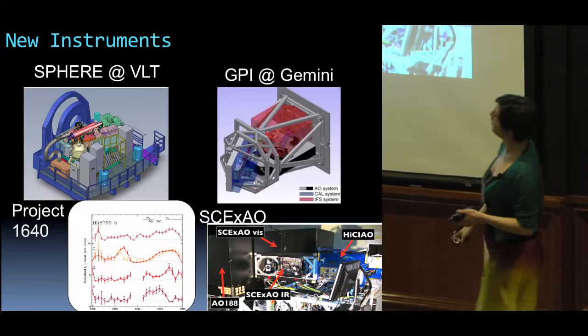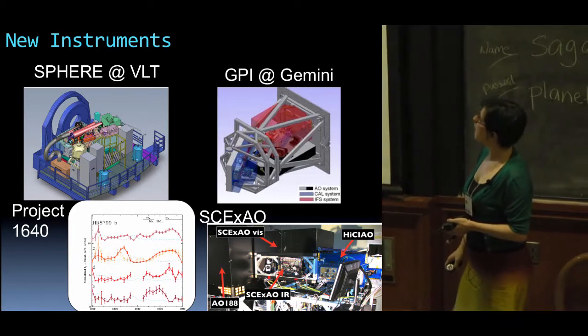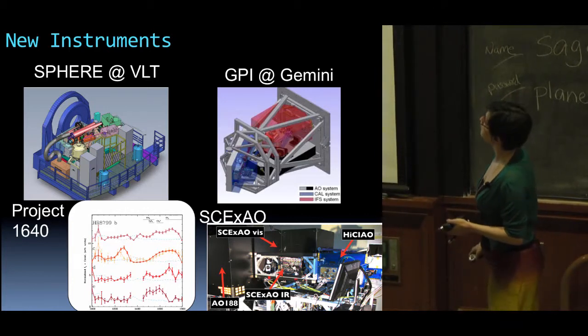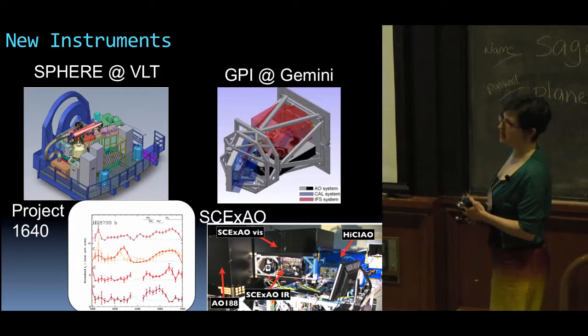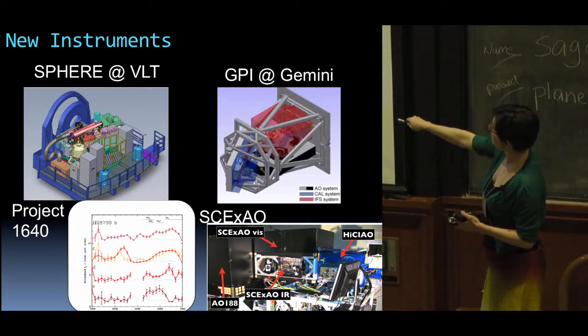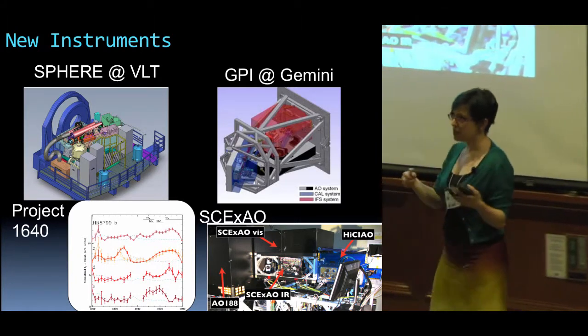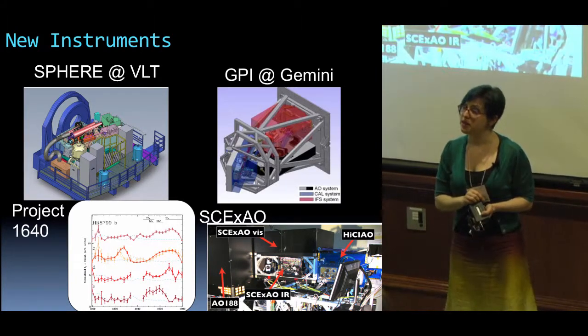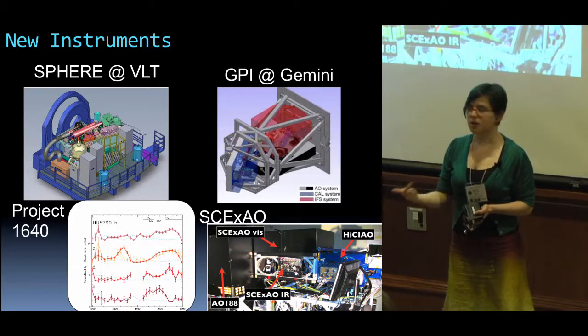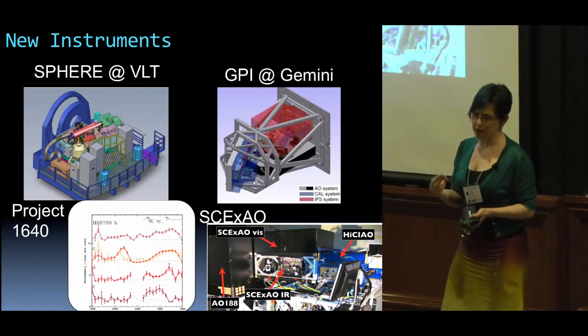So here are 4 new, very exciting instruments that are now all on sky and almost all have science results on the arXiv already. So SPHERE at the VLT, the Gemini Planet Imager at Gemini, Project 1640, and SCExAO. So again, these combine all of the different elements of exoplanet imaging: adaptive optics, a coronagraph, advanced imaging techniques, but they combine two more elements.